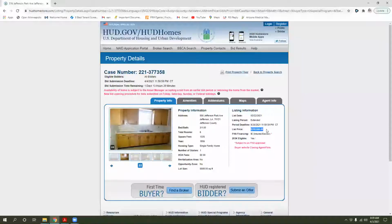And they typically adjust every 30 to 45 days what they'll take on the property. So you'll just want to, I made a spreadsheet. That's how I figured out the numbers in the market I was in. Here's the list price. Here's what they said they'll take. And here's how long it's been listed.